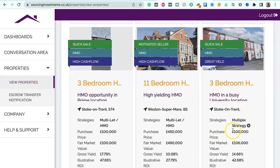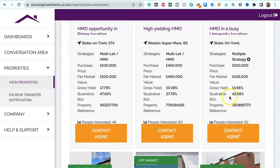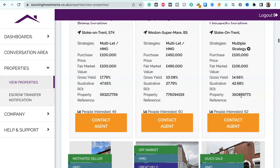We've got a quick sale required on a three-bedroom HMO in a busy university location in Stoke-on-Trent, suitable for multiple strategies, purchase price 100,000, fair market value 106,000, gross yield is 14.66%, illustrative ROI is 42.68%.